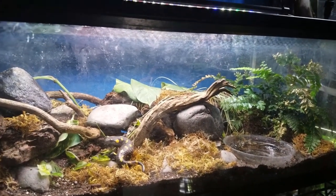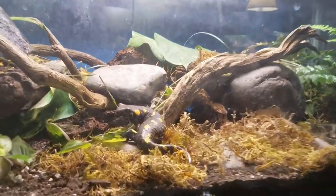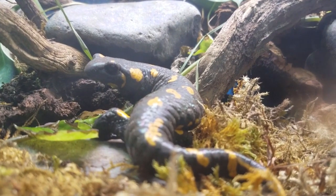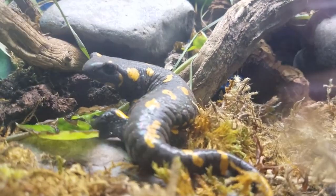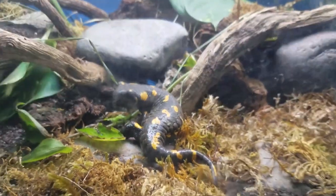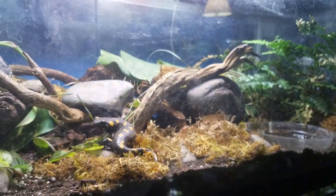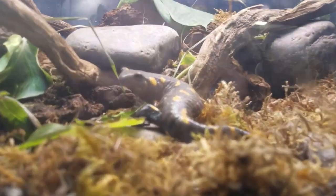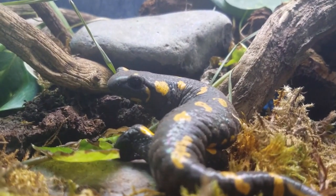Alright guys, this is my European fire salamander setup. These guys are an incredibly rare species in the US, especially captive bred. This is the Salamandra. That's its actual scientific name. This is a 1-to-1 adult pair, so these guys will be ready to breed next year, and if I'm lucky, I should have some captive bred offspring. This is the female that you're looking at right now, and the male is over here.